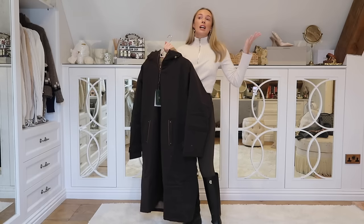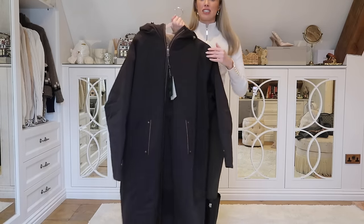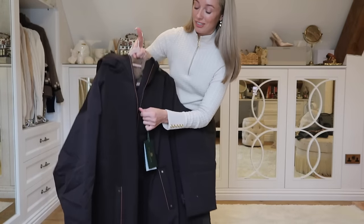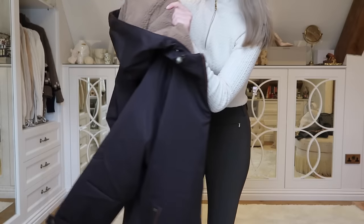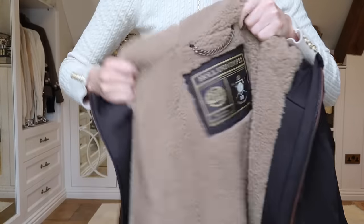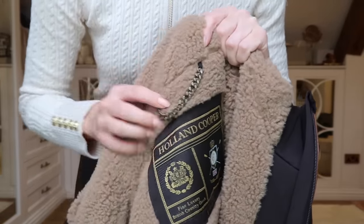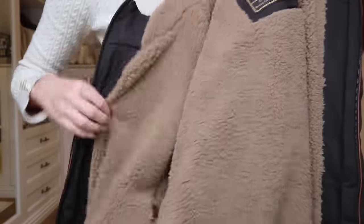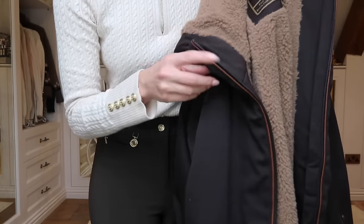If you enjoy outdoor pursuits that endure you to the elements, then this is going to be really, really practical. And I know it's kind of silly how excited I'm getting about a raincoat, but look at this lining. Oh my goodness. So we have got an ultra fluffy lining. I love that they think of all the little details. You've got the antique bronze little chain hook here because it's always going to need to be hung up. And then really, really thick padding, and then a waterproof layer on the outside.